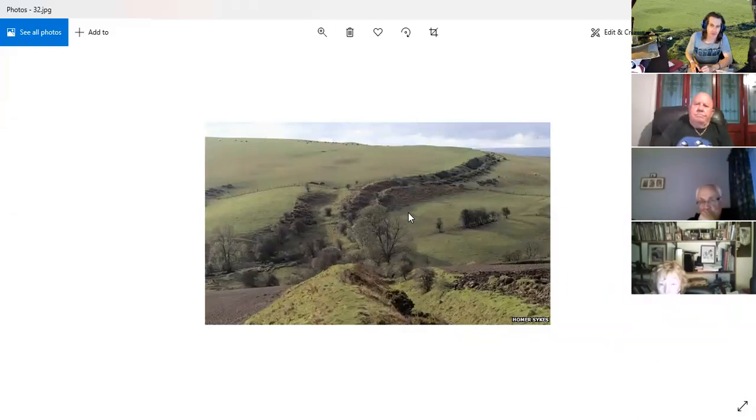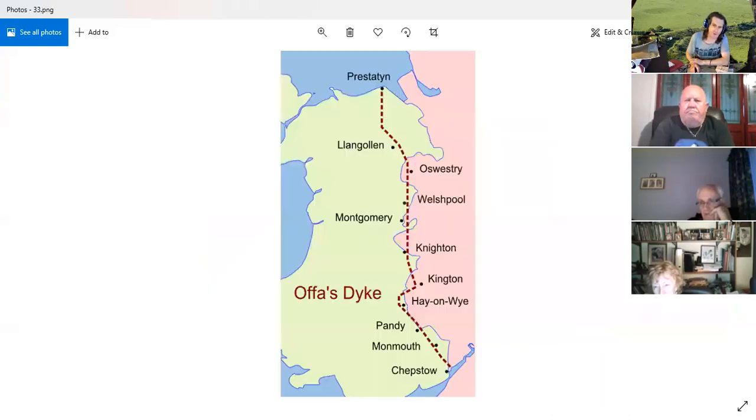Now, Bill, have you walked Offa's Dyke? No, but my rambling group have walked a quarter of it. That's all I can offer. Is that the lower section? Yeah, the lower section. Hay up to Knighton, Newtown area, Hay, that sort of section. Yeah. It's usually done in quarters. There's four quarters of it. So there you go. That's the first quarter, second quarter, third quarter, fourth quarter.